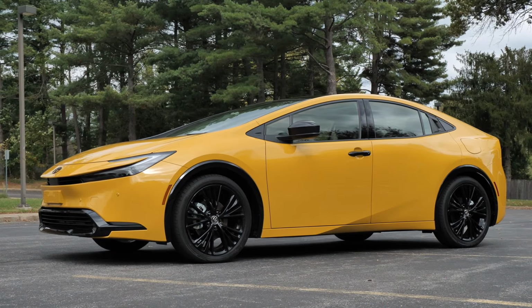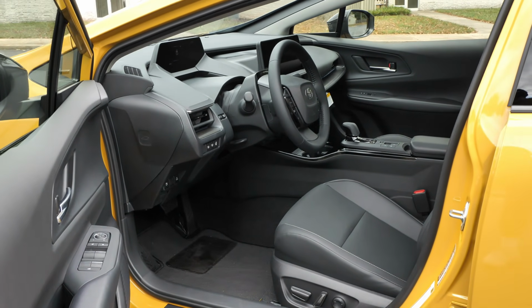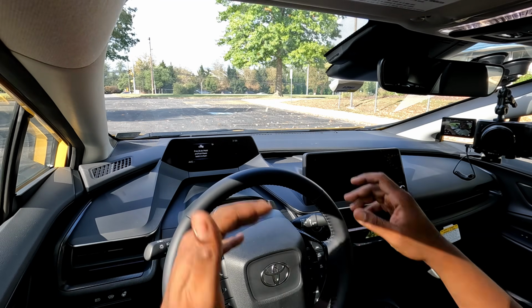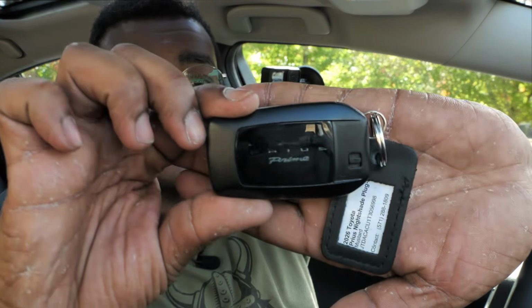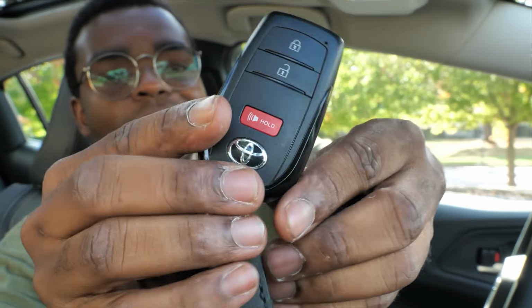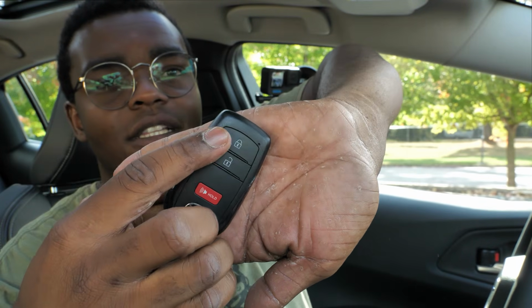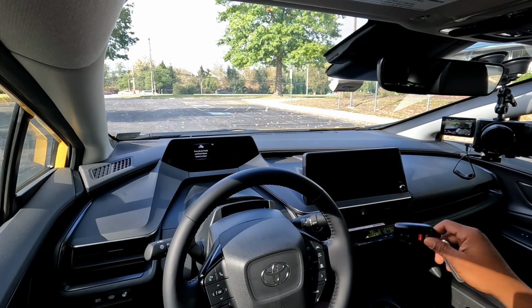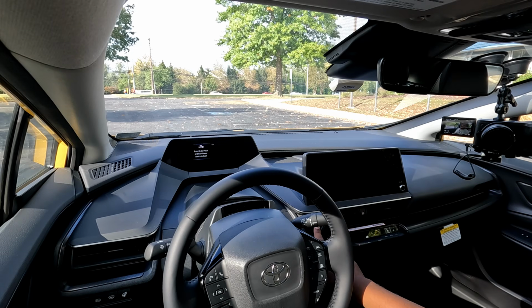I still call it the Prime. Welcome. It does still feel pretty Prius-like in here because we have the funky looking steering wheel and the gauges right up top. I still call it Prius Prime because it still is a Prius Prime. It still says Prius Prime on the key, but this is the key fob for the current Prius: lock, unlock, and the panic button. Because of this, we can keep this anywhere inside the car and then put our foot on the brake and press the start, well, power button to go.